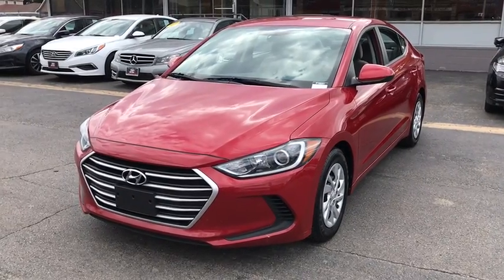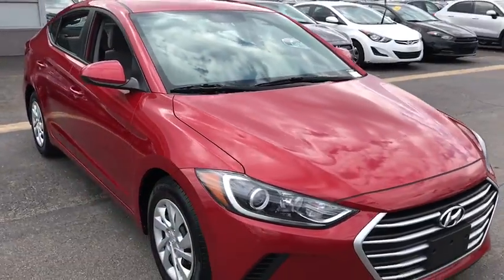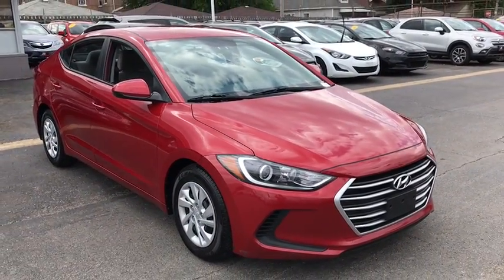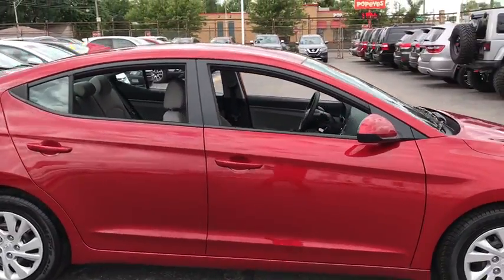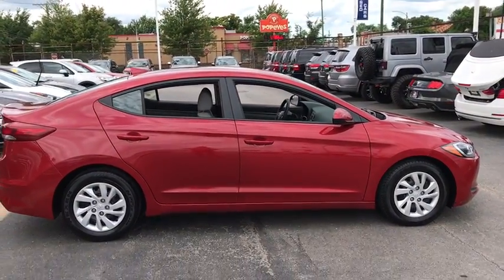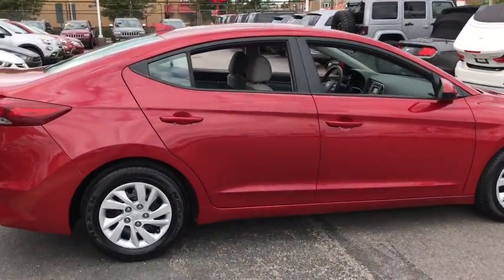2017 Hyundai Elantra. The Elantra boasts the most interior room in its class and gets an exceptional 35 mpg. With its luxurious standard features, the Elantra is an easy choice. This vehicle has less than 50,000 miles. Here are some of this vehicle's great options.